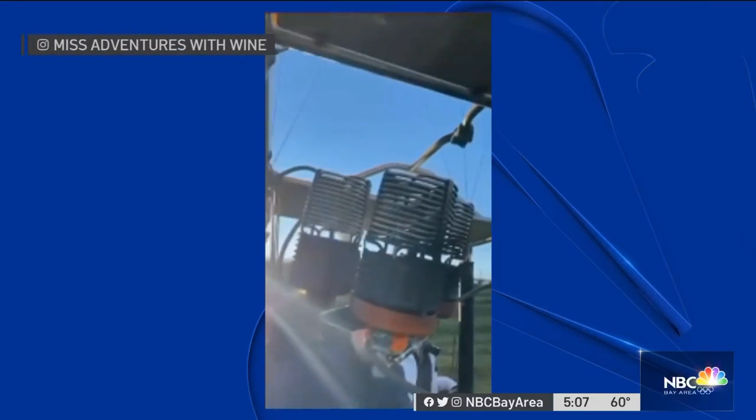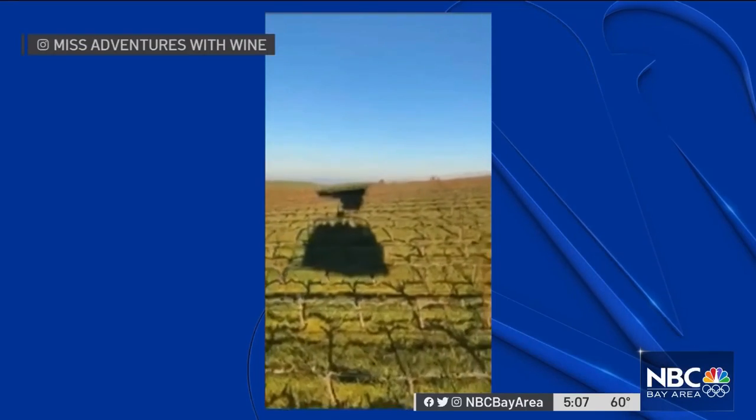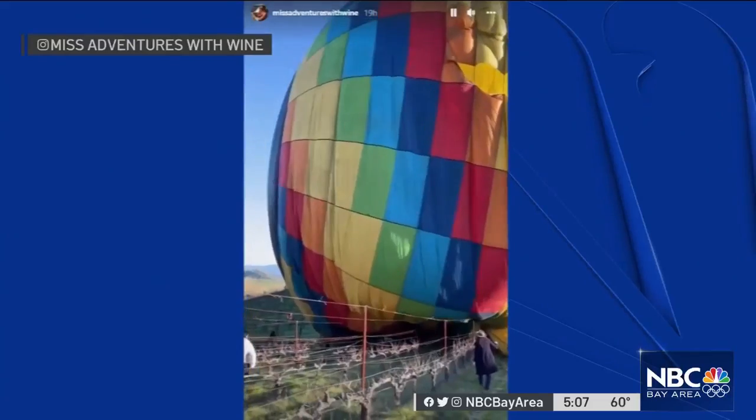Pilot Jeff Spear says he recruited one of his passengers to help hold up the 50-pound burner. Luckily, we had a volunteer firefighter. A real hero. He helped hold up the burner so I could add heat, and we were able to hover. Their teamwork meant the balloon descended slowly and safely landed without any injuries in a Sonoma vineyard.